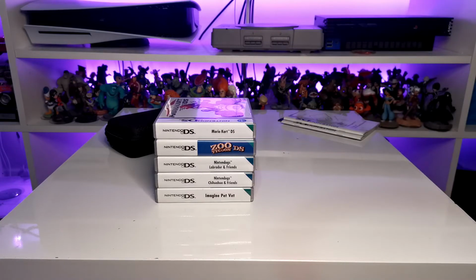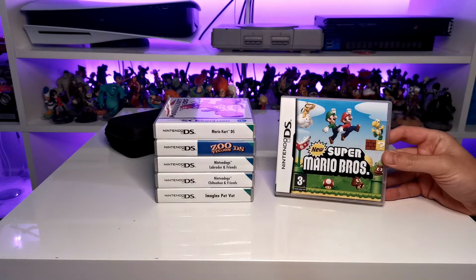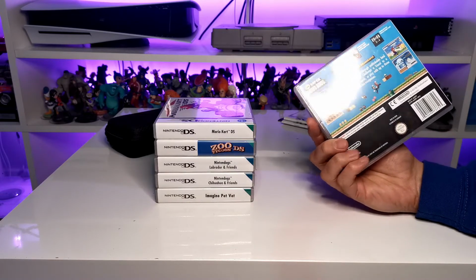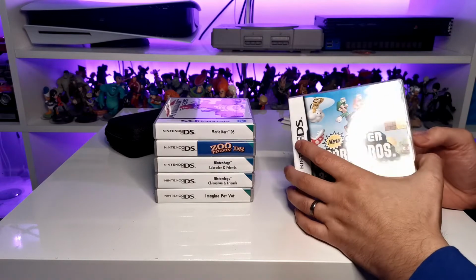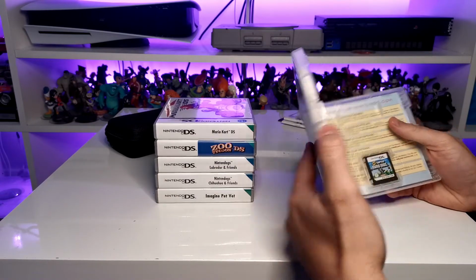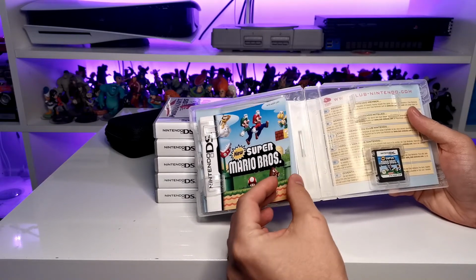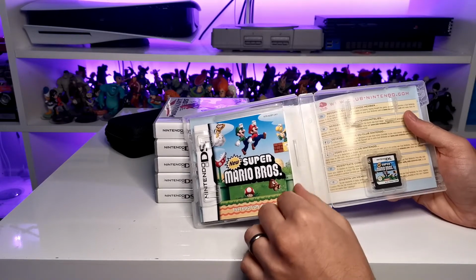Next up we have New Super Mario Bros. Love it, absolutely love it. Again, this is like you've just bought this in the shop. This is like minty condition. Again, we have the full manual in there. Again, like no bending or creasing on this at all. These haven't been taken out.